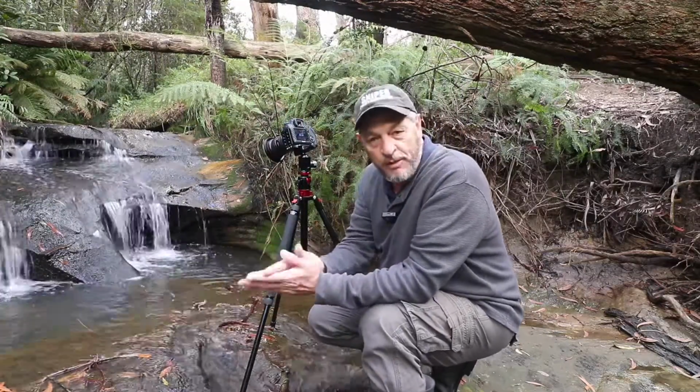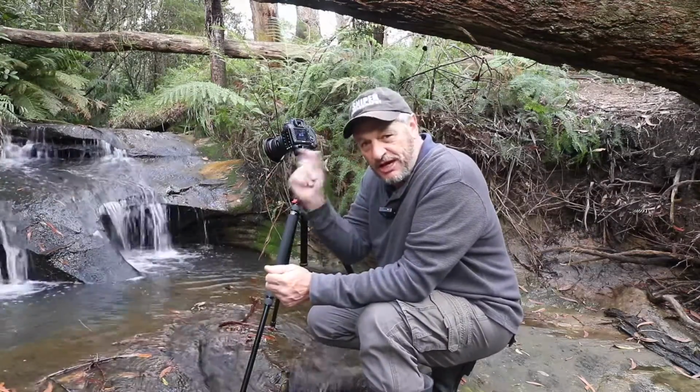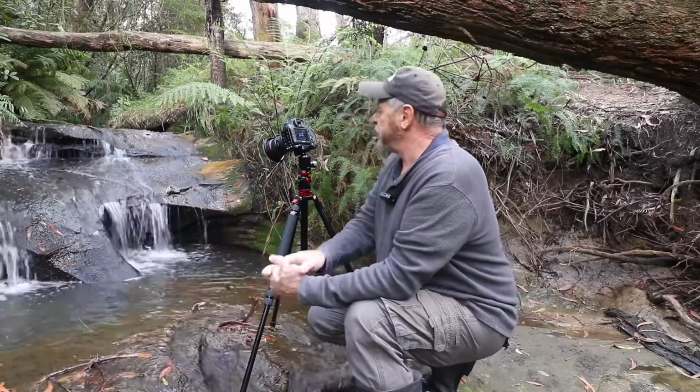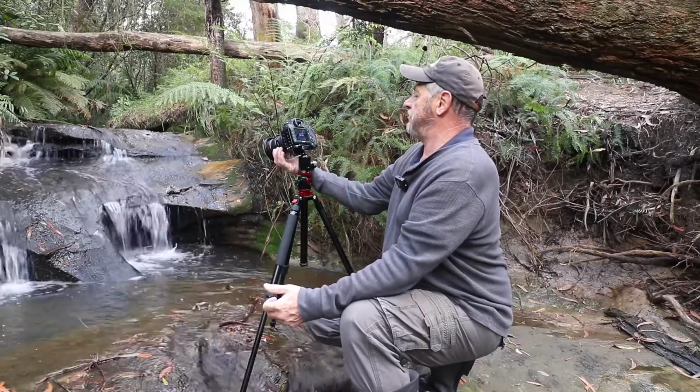And that's why it's very important to learn to shoot in manual, because you can take control. Whenever something changes very quickly, you can react very quickly when you're shooting in manual. So we'll take that shot. It's going to be very, very nice. I'll just make sure my focusing's right.